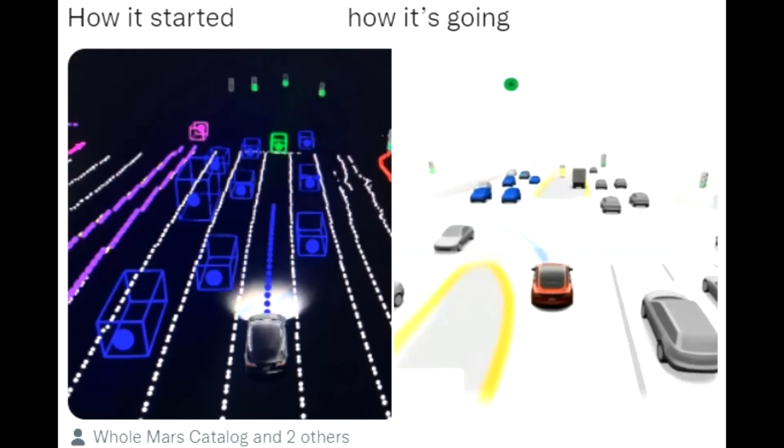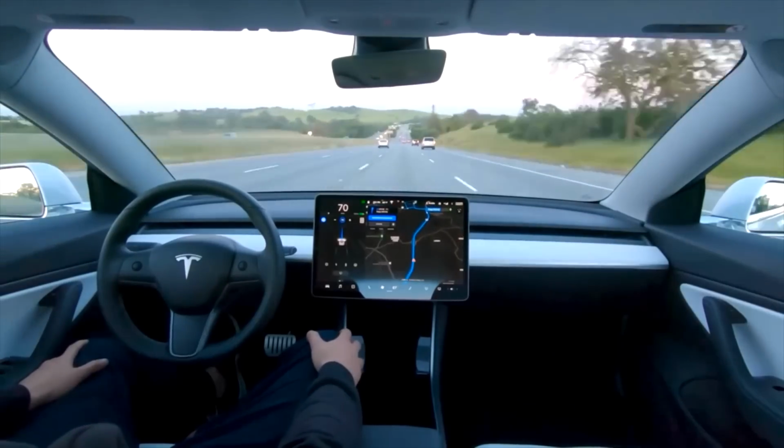And then we have the difference between the FSD in a few years ago and the FSD right now. We see a lot of improvements when it comes to the design. And of course, some people might remember the footage from the left side, how it started. And now we see how clearly it can see people, dogs, cats, bicycles, all these kinds of details being shown on the right side.